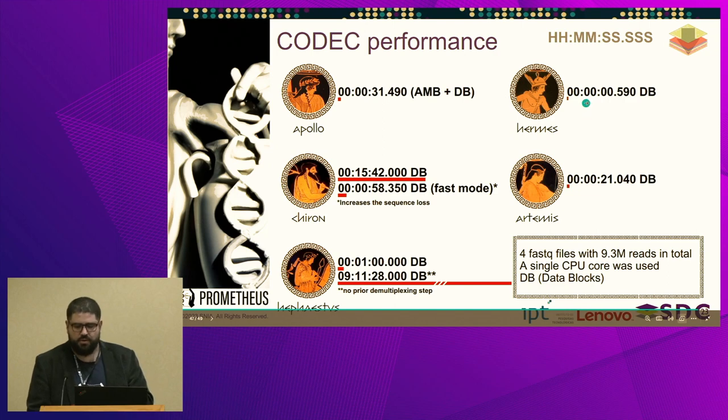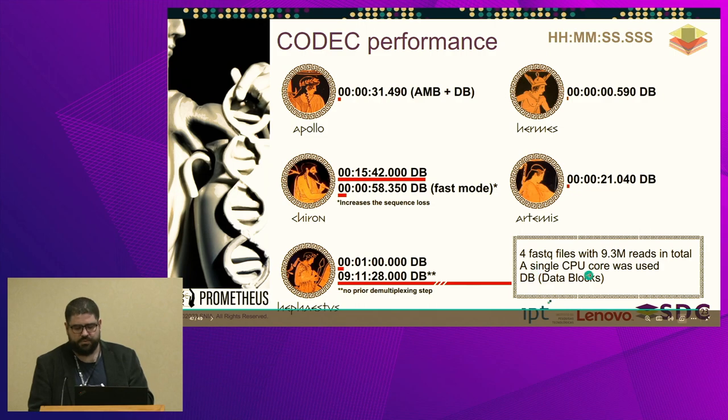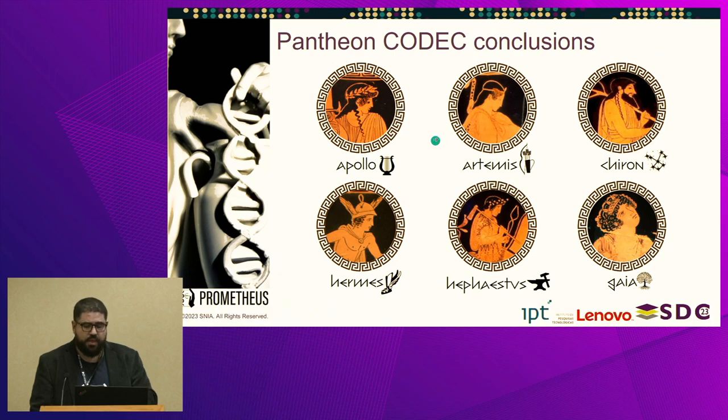HERMS, in this case, he's also a speeder. He takes less than 1 second, half a second, to finish his job. And here, Artemis takes 21 seconds to decode all the data blocks. Here it is the same, a single CPU core. So with all the tools in place, we can now see that our codec works not only in the simulated environment, but also with real data. And with new technology and new algorithms, we have more space to keep developing and keep improving the algorithms we have for DNA data storage.